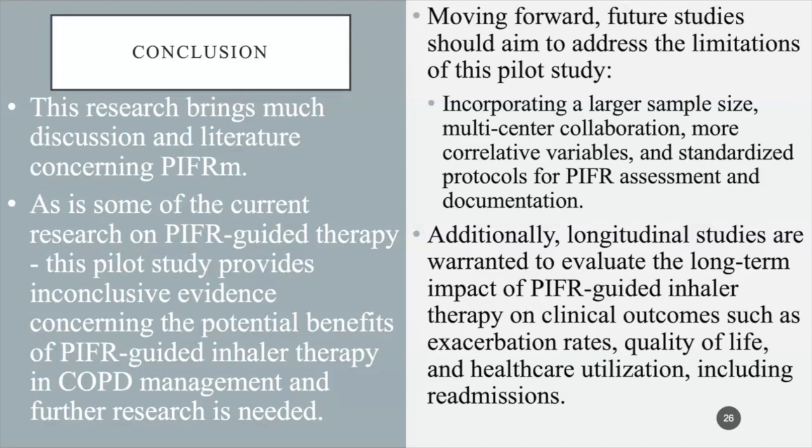Moving forward, future studies should aim to address these limitations that I have found and that I was unable to address, incorporating a larger sample size, multi-center collaboration, more correlative variables, and standardized protocols for peak inspiratory flow rate assessment and documentation. More so, longitudinal studies. I said this needs to be a long-term thing, folks. Longitudinal studies are warranted to evaluate the long-term impact of PIFR-guided inhalation therapy on clinical outcomes such as exacerbation rates, quality of life, and healthcare utilization, including readmissions.